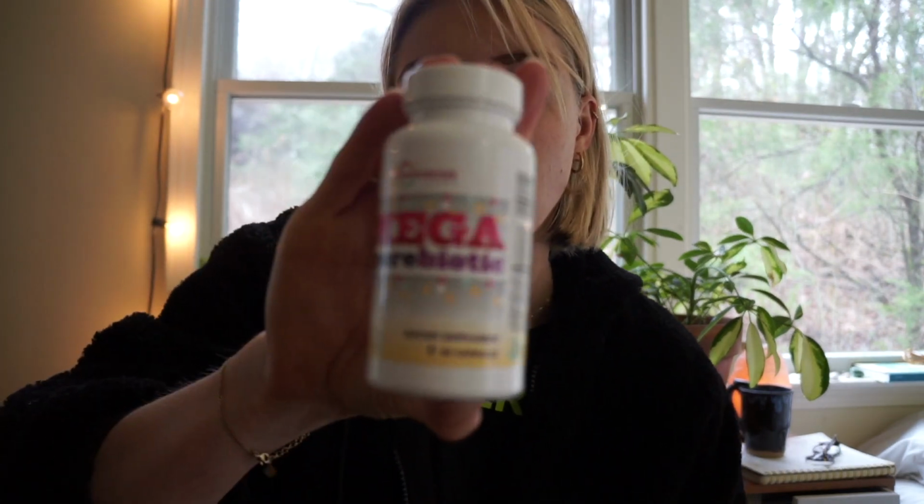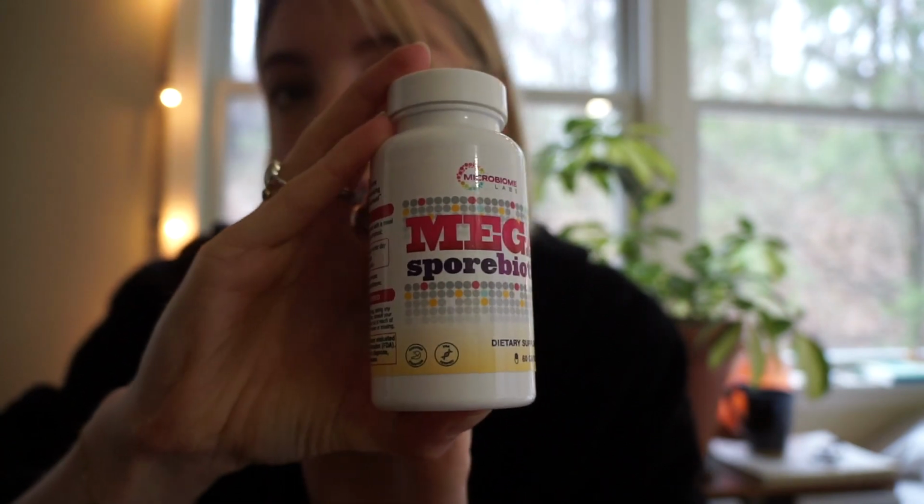Also, I wanted to talk about what I've been taking specifically for my gut health this week, and I'm definitely taking a probiotic. This is the one that I've been using for months now. I do want to say that just because I'm taking these, it's not like I'm specifically recommending these for you.